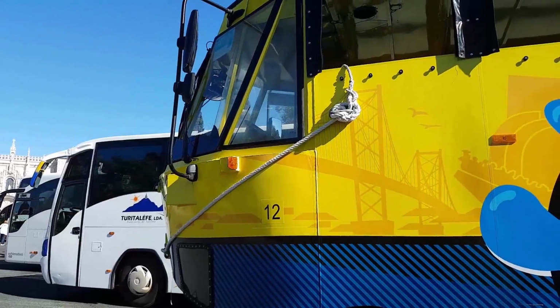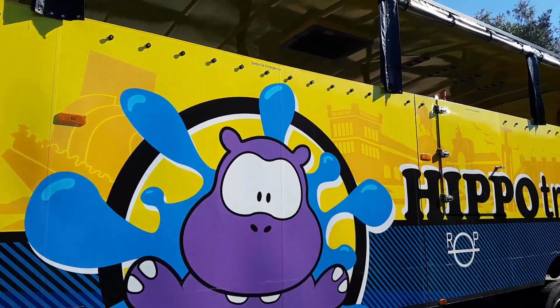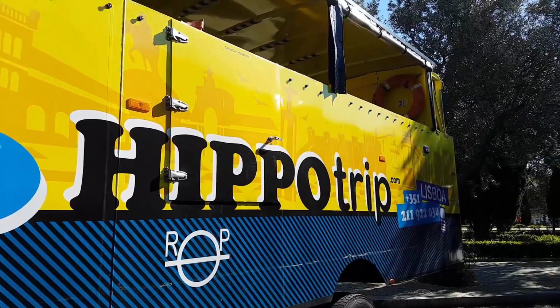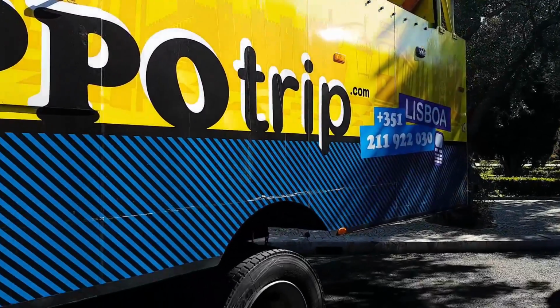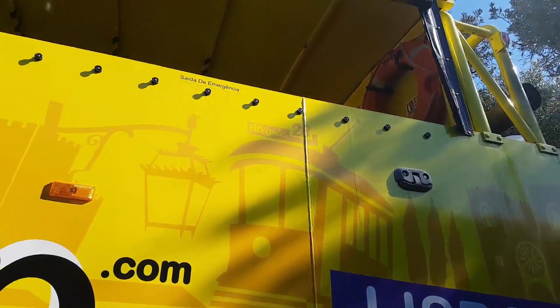So here's my bus today, the Hippo trip. First of its kind in Lisbon. They have a couple of them running around here, and these are the amphibious boats. What I like about these boats compared to the other tour boats: no windows.